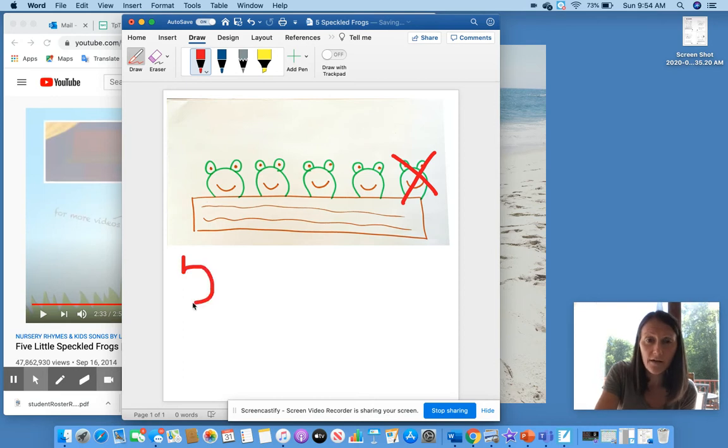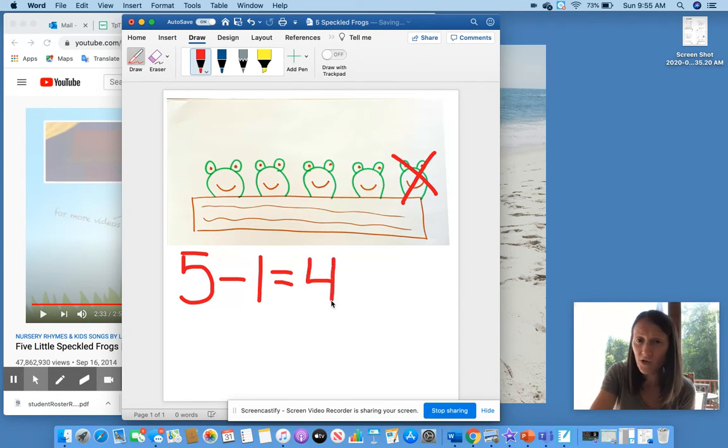I started with 5 speckled frogs. And how many jumped into the water? 1. And how many are left? Let's count. 1, 2, 3, 4. Very good. We talked about addition in kindergarten, and we had a symbol called the plus symbol. Now we're no longer using a plus symbol, because with subtraction we use this symbol right here. This is called a minus sign, and that always tells us to take away. So 5 is how many we started with, 1 is how many we took away, or how many jumped into the water, and the 4 tells us how many are left.